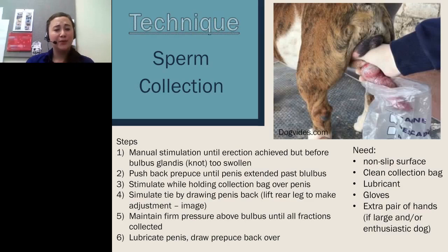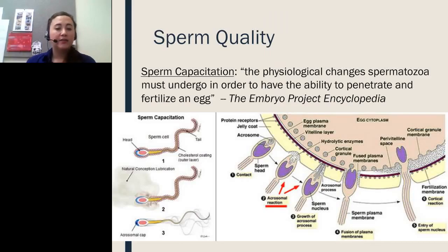I'm going to skim over most of these, but this is just what we did when we were doing the project. We manually collected sperm from a couple very kind donor dogs, and we then proceeded to capacitate it. Sperm capacitation is defined by the Embryo Project Encyclopedia, and I rather like this definition, as the physiological changes that spermatozoa must undergo in order to have the ability to penetrate and fertilize an egg. A lot of these changes are related to changes in the membrane of the acrosome, the head of the sperm, that will allow it to bind and actually penetrate the egg. And that's on the right side of the figure here.